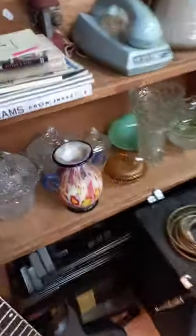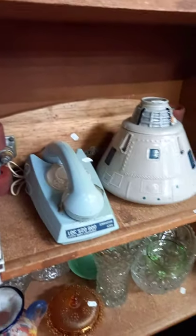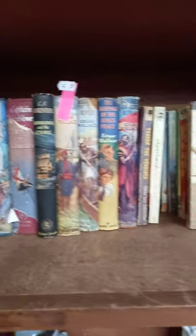Mixed lot of glass, some art glass and other stuff in amongst. Little collection of books on trains and trams. Little mixed lot with the skateboard, the phone and some lunar module. Big lot of Australian pottery. Nice lot of books, heaps of Edgar Rice Burroughs books in amongst.